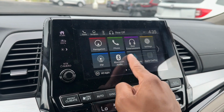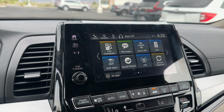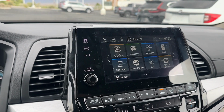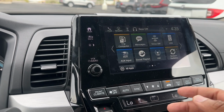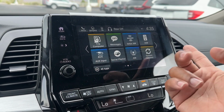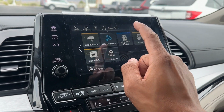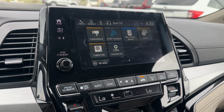FM is back here, Bluetooth. You do have satellite radio built in, social playlists where everyone can pair their phone and play what song next, which is pretty cool. You have auxiliary port. You have AM, FM radio. Well, AM radio's tucked away back here. FM is separate, USB. And you do have a built-in Wi-Fi hotspot on the Odyssey. You get a free trial.